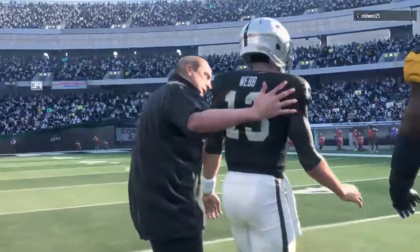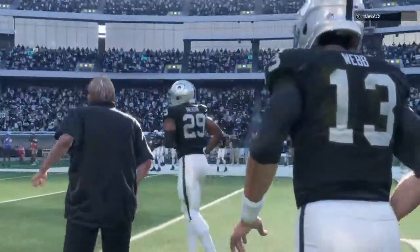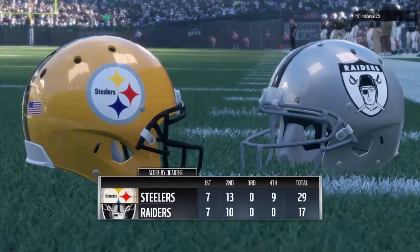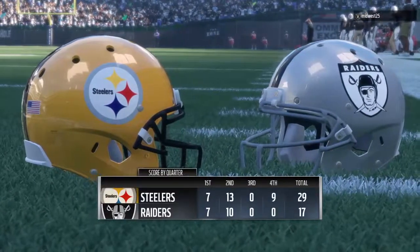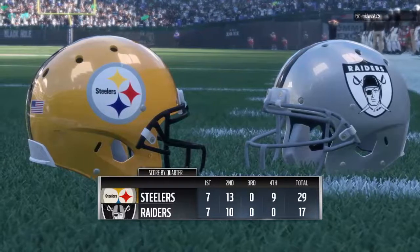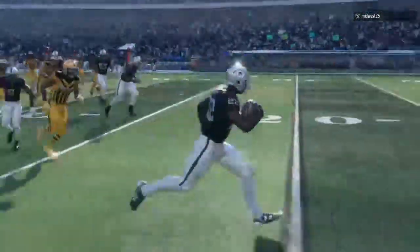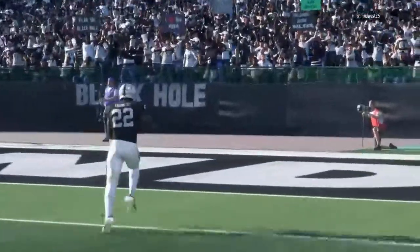So for the Steelers, it was a great all-around performance as they come out of this one with the victory. And they will head home next week to take on the LA Chargers. Meanwhile, for Oakland, they'll drop to 0-2. And they'll be at home next week for a date with the Seattle Seahawks.